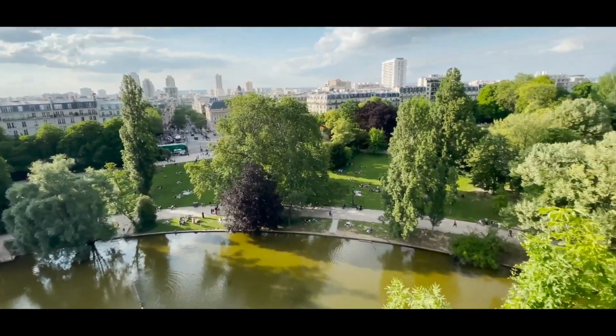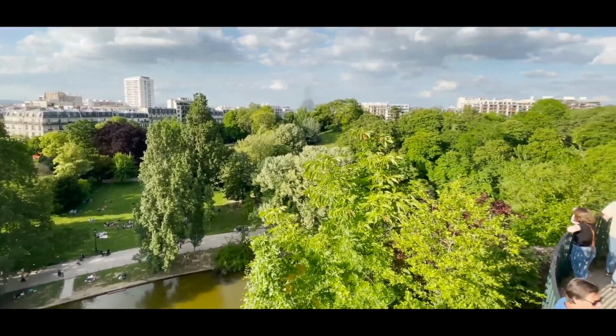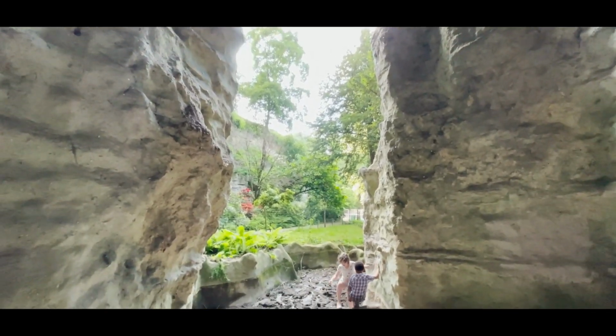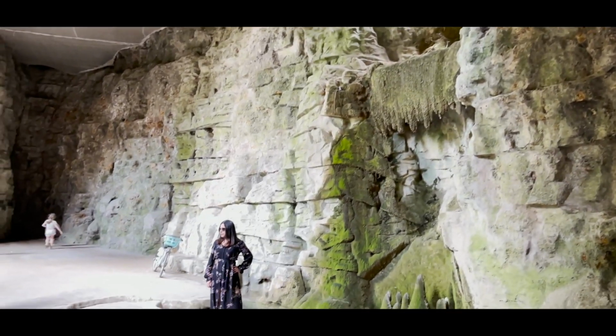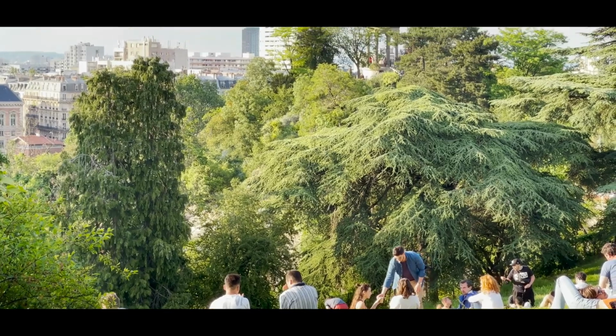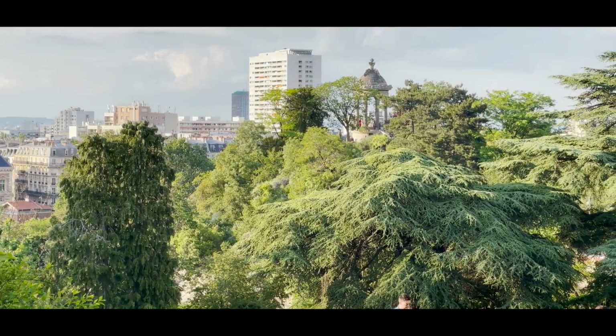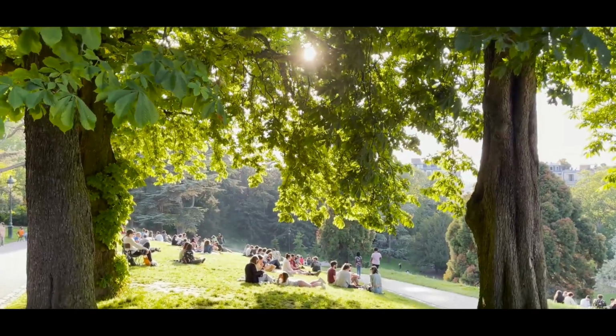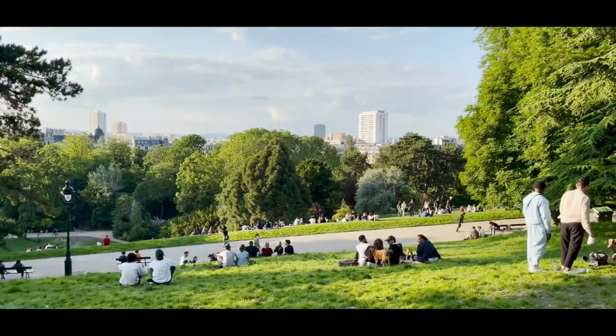The park's design is a blend of English and Chinese garden styles, with winding paths, hidden grottos, and lush vegetation. It's a perfect place to relax, have a picnic, or simply enjoy a peaceful walk. Despite being in the middle of the city, the park feels like a natural retreat, providing a welcome break from the urban hustle and bustle.